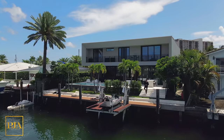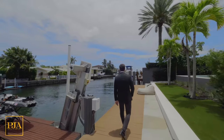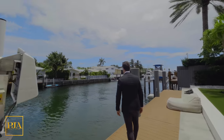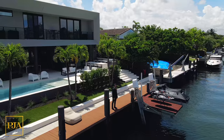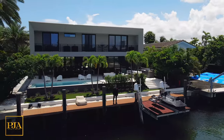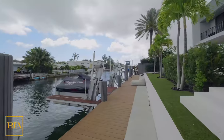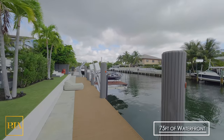When people dream of living in our city or moving here from another state, they think of living directly on the water. And this home completely delivers by having 75 feet of water frontage with a 15,000 pound boat lift. But what's unique is that there's no fixed bridges with direct ocean access less than 2 minutes away.